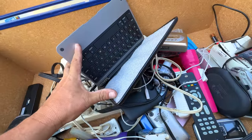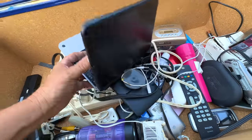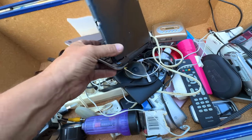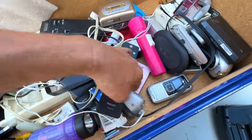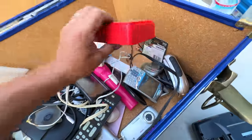Oh, that's cool. Clam Case Pro. It's a little keyboard to go with the probably an iPad. It's busted, though. Broke. Little cell phone camera. Look at that. They took the camera apart. Kind of serious.